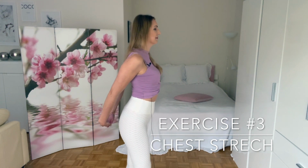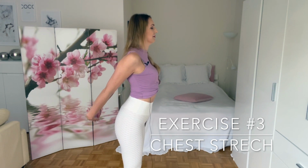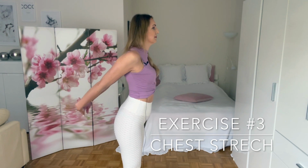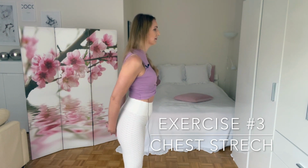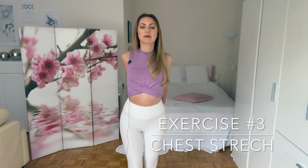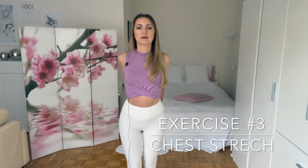We are doing this movement and this stretch every time for the warm-up or sometimes cool down after our belly dance training. So it is a very common stretch, but a very easy one, and it's very effective.